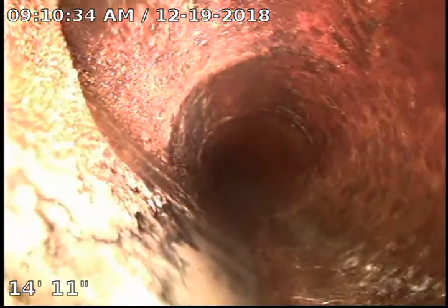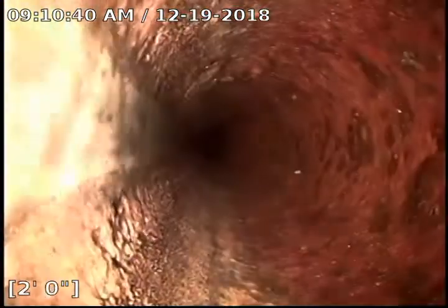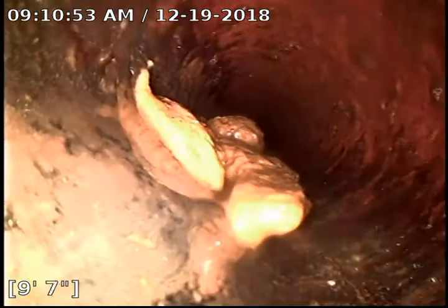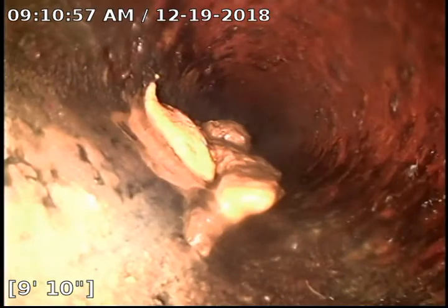So now we're under the house. Just want to take a look at the pipes. Cast iron. As you can see, we got a little bit of debris here.